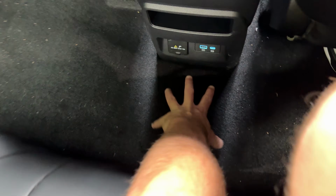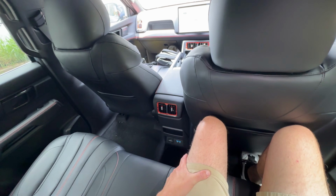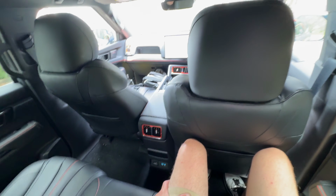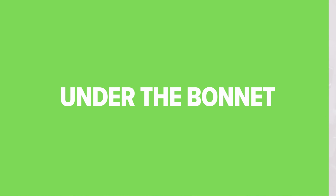And this is a super practical vehicle, partly because it doesn't have a transmission tunnel intrusion. So you will be able to fit 3 adults across the back row if you need to, and probably they'll all be comfortable. I mean, I'm pretty comfortable in the back here. I think it's a super practical ute.